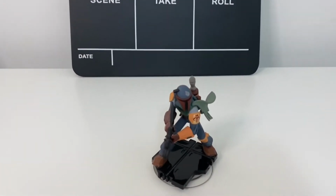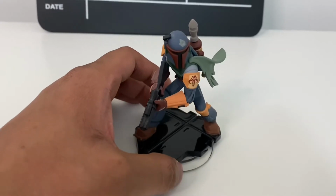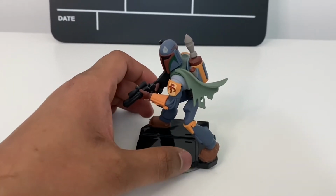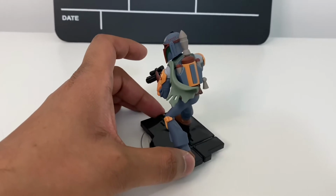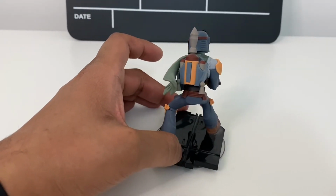Next up is Boba Fett. This is from the Disney Infinity series, so you can actually play with the game console, where you put this on and then your character gets projected onto the screen and you get special powers in your game. Quite nice detailing actually.